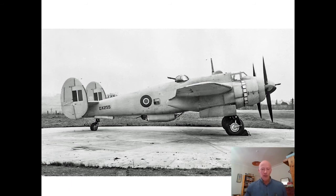Slow development can lead to failure. The Bristol Buckingham medium bomber was developed to a 1941 specification, but after slow progress turned out to be an OBE aircraft. OBE as in overtaken by events. Practically anything it could do could be done better by the superlative Mosquito, which was already in service. The Buckingham bomber was cancelled in August 1944. The armed medium bomber was obsolete. Speed and altitude performance were now the driving factors in design.